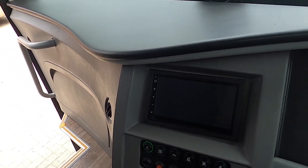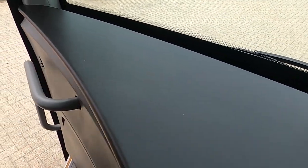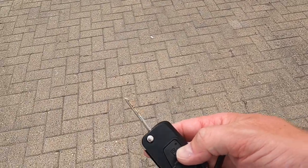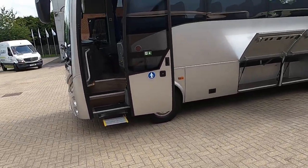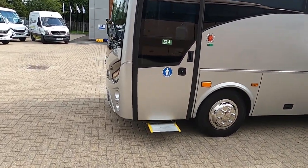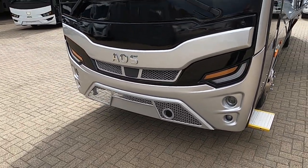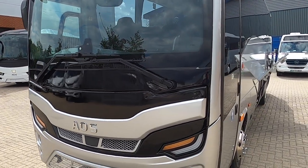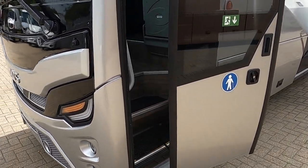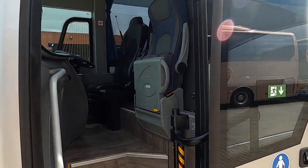Take the key out of the ignition. You're also able to close the entry door remotely. As a handy feature for the driver.